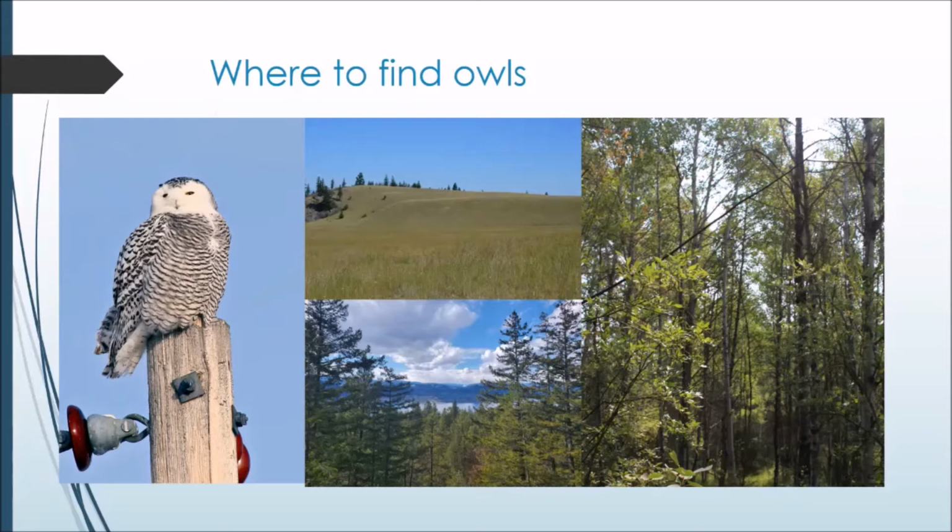There's also a few species of owl that are quite comfortable around people. So owls like barred owls and great horned owls. And as you see in this slide, snowy owls, although they're quite rare in the Okanagan. These are owls that you would likely find in sort of suburban areas. And they will often hunt rodents that are found in those areas. Lots of owls like edge habitats. So they like to have trees to perch on and a little bit of cover, but they also like to have open areas to hunt.